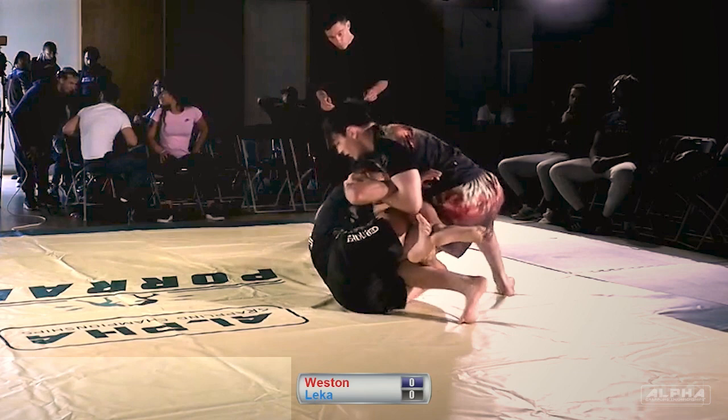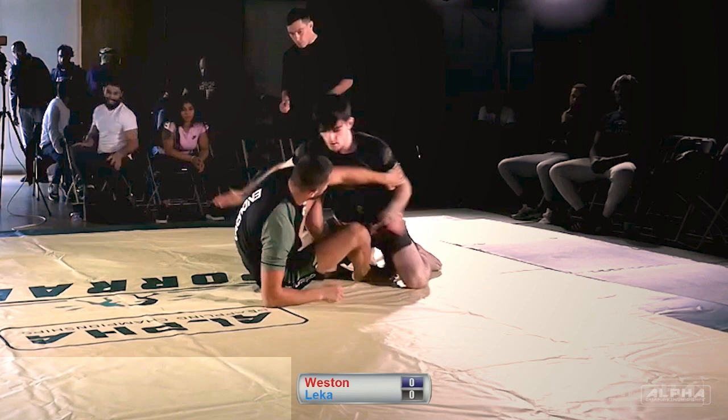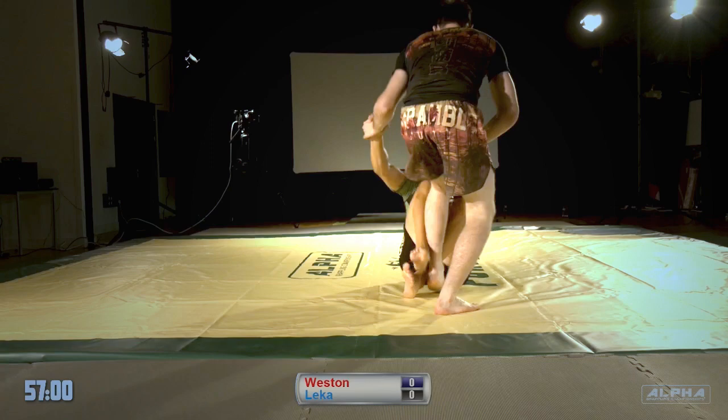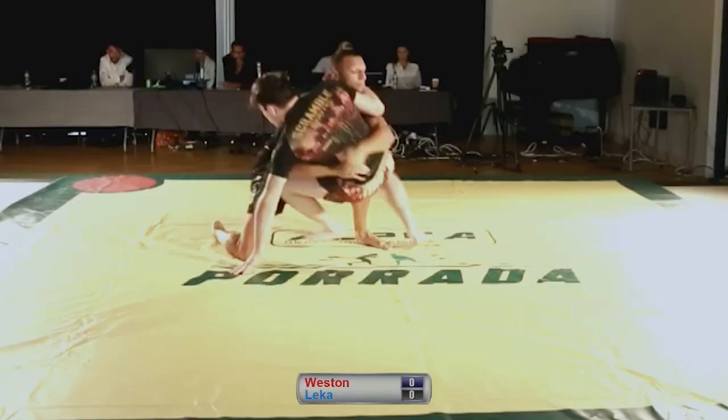Okay, that knee shield is giving Ethan problems, stopping him from passing. He's got the hook. Nice body lock there by Ethan, but he lets go. Ethan again stepping in for the insertion pass. Ethan using strikes well. I don't know if they're distracting or causing any pain. Oh, nice step over pass. Oh, good.